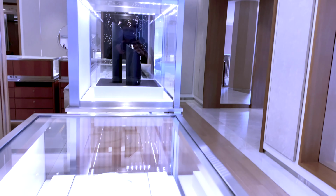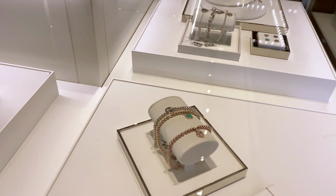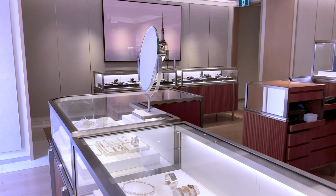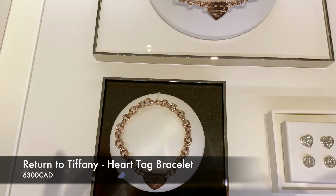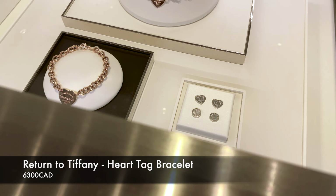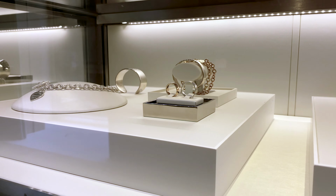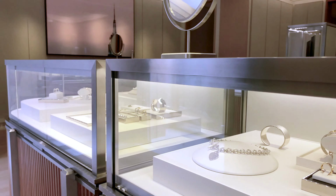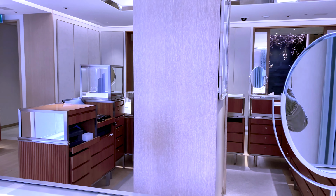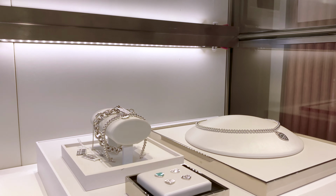Looking around the store, there's a picture of Audrey Hepburn, which is kind of like the symbol of class, sophistication and classiness. I love Audrey Hepburn in general, so I feel really inspired to see her photo. And there's some chunkier bracelets and a chain collar choker necklace. To be honest, I'm not really into bulky chains. I think I like things a little bit more minimalistic and simple.